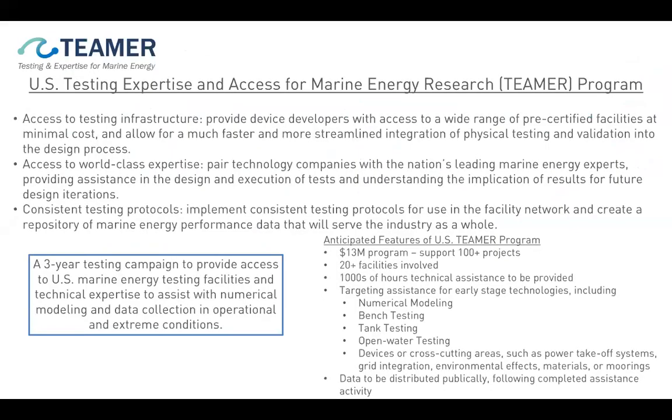Start with a little background on what TEAMER is. Essentially, TEAMER has three main points that we want to emphasize. The first of those would be access to testing infrastructure to provide device developers with access to a wide range of pre-certified facilities at minimal cost, and allow for a much faster and more streamlined integration of physical testing and validation into the design process.